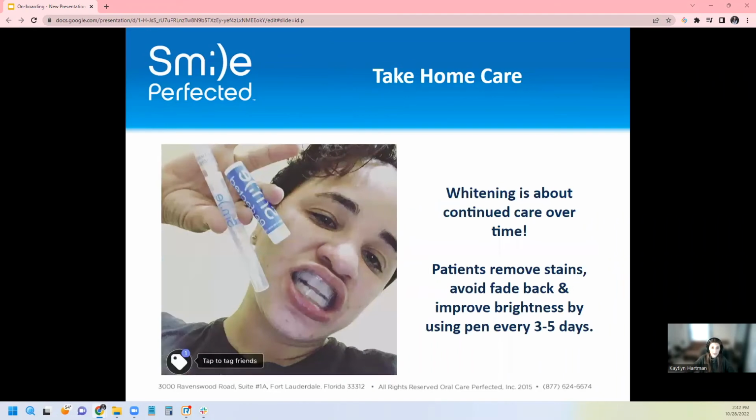So now we'll move on and talk about the take-home care. We all know that teeth will start to fade back over time. Our patients used to get upset when they would pay $500 for extreme in-office whitening like Zoom, and then a week later, they would go to a wedding or an event and drink red wine or coffee and their teeth started to fade back. So we would then offer them a take-home pen that they could buy on top of that $500 they already paid for Zoom. And that didn't go over very well at all.